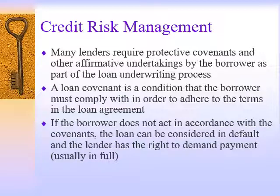Credit risk management on the part of the lender is oftentimes accomplished by requiring protective covenants within the loan process. In other words, there are certain things that the lender requires the borrower to do as part of their loan underwriting process, and the conditions that are placed upon the borrower through these covenants mean that they must comply with them in order to adhere to the terms of the loan agreement. If the borrower does not act in accordance with the covenants, the loan can be considered in default, and the lender has a right to demand payment, usually in full.